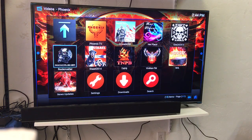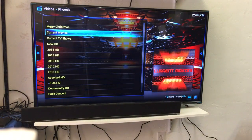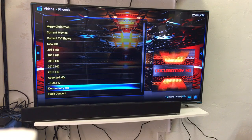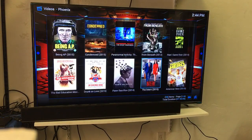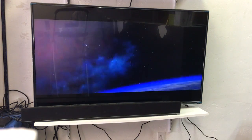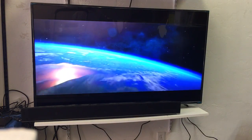Now we click over to Rock Crusher. Click on Rock Crusher. It comes up, current movies, new movies, 2015, 13, 14. Very similar to Nextdoor, except it does work a little differently as well. Click on current movies, and then now we have the current movies as well. Like take Pawn Sacrifice. All I do is click the OK button. I'm highlighted on Pawn Sacrifice. Bottom right corner says working, working, working. On this specific movie, I did not have to pull any streams. It just pulled right up, which is really nice, quick, and fast.